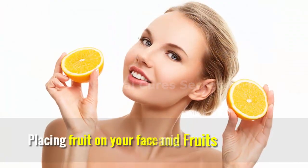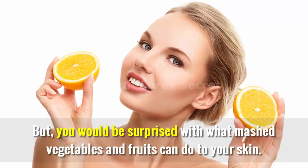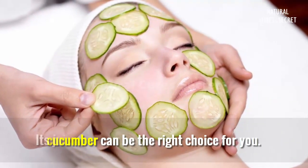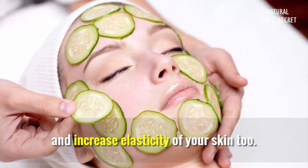Vegetables and fruits. Placing fruit on your face might sound a bit silly, but you would be surprised at what mashed vegetables and fruits can do to your skin. If you have oily skin, cucumber can be the right choice for you. Its juice will help soften and soothe your skin and increase its elasticity too.